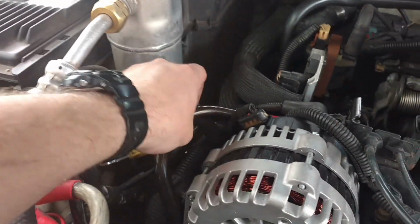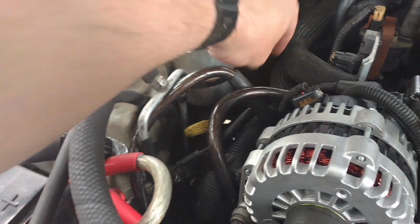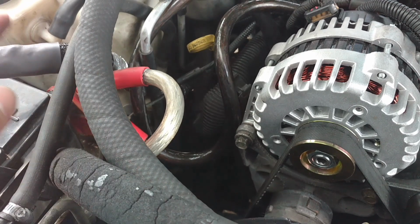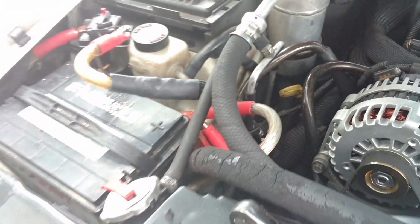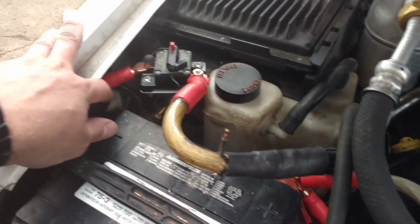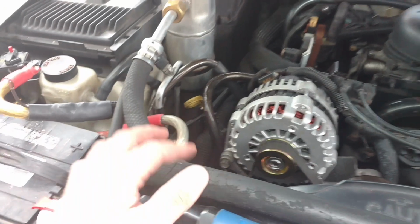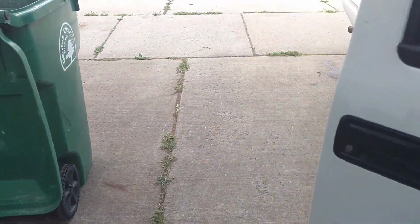So you can see you got main power from the alternator going to the battery, you got a ground from here to the frame, then you got your power cable that's going to the back of the vehicle right there. That power cable comes from the battery. So it runs. We just started it up. Everything seems to be working okay. So we're kind of buttoning up.